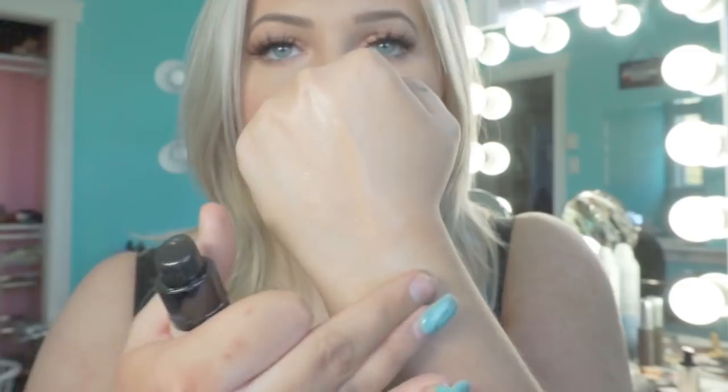This is a swatch of the 01N Nude color. It's obviously not super fair, so it's not a super friendly foundation for all you super fair girls out there, but it does give a beautiful finish, if you can see that on my hand.